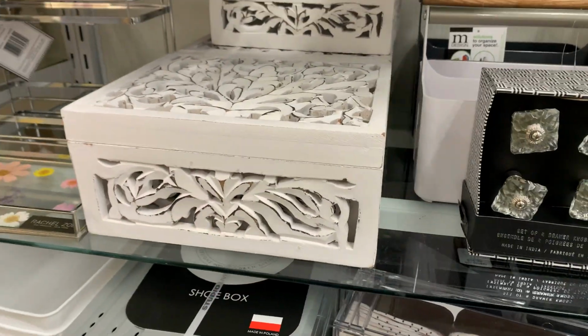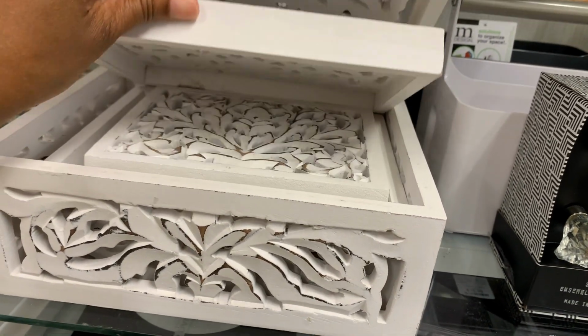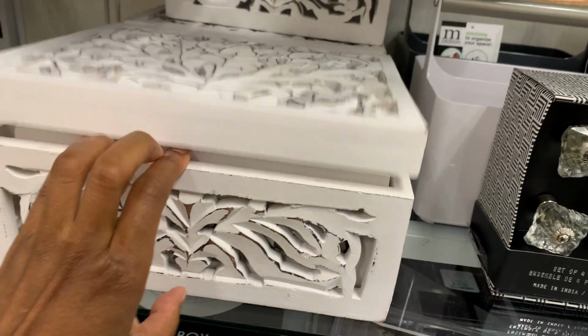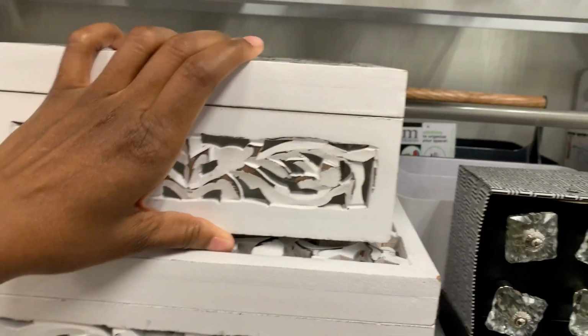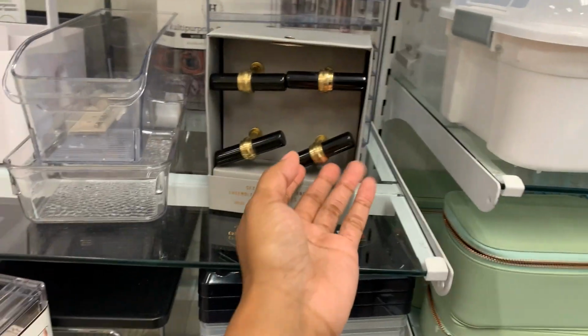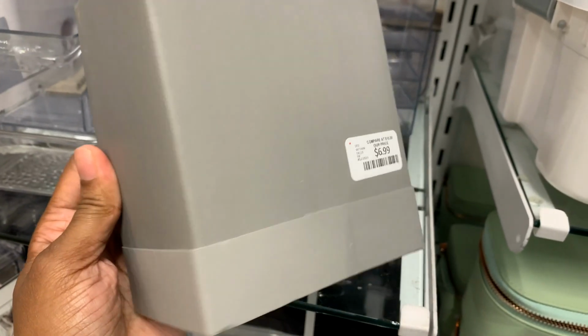These I thought were nice too. They're sold separate, but they had them stacked like little nesting boxes. They came in those three sizes, and the price was not that big a difference between the sizes, because for the bigger one, $15, and then I think that is the medium size one right there, and that was $13. Just a couple dollar difference, and they look cute stacked up, and you can use them of course for storage.